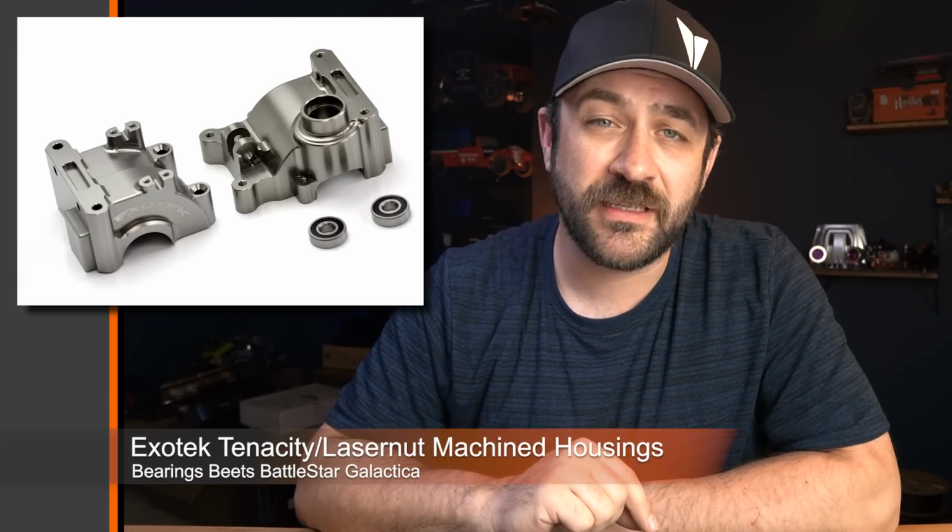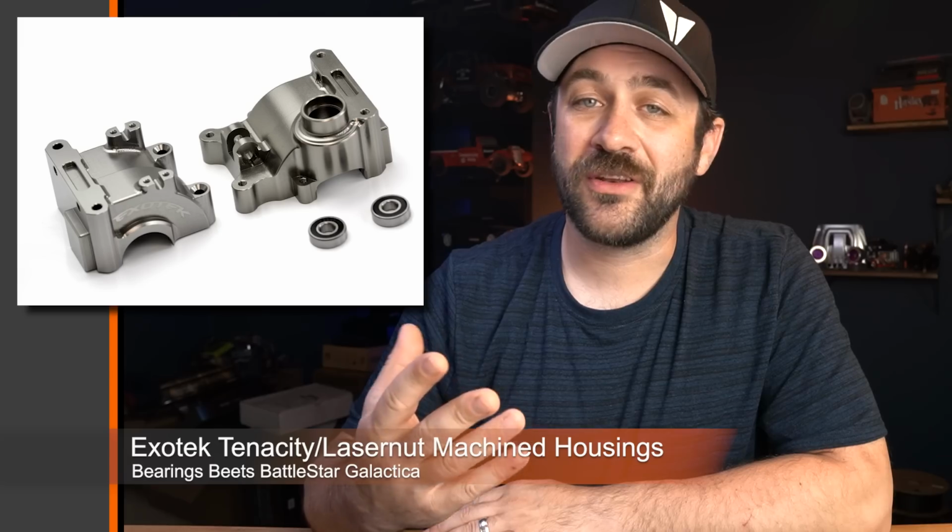For you owners of the Losi LMT or if you have any of the Tenacity platforms, Exotek recently released some 7075 machined aluminum front and rear diff housings for that platform. So if you're looking to extend the life and the rigidity of that gear set in the front or rear, this is worth checking out. It also includes larger bearings for a little bit better gear support also. So just upsizing some things, trying to keep those gears in position a little bit better. The 7075 machined aluminum housing should do a pretty good job at that as well. But keeping bearings alive by going to a little bit larger size bearing is always a good move.